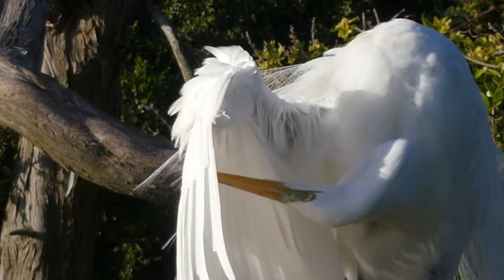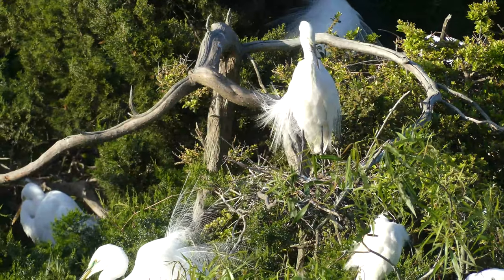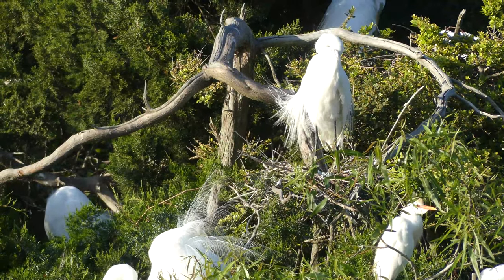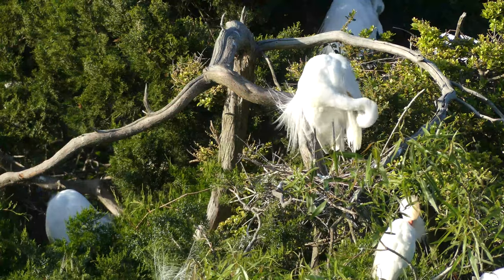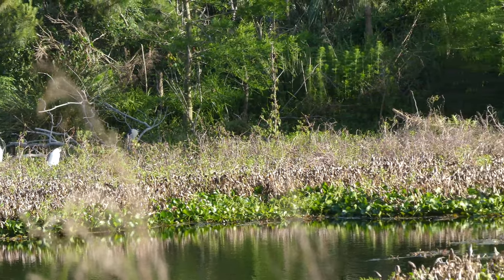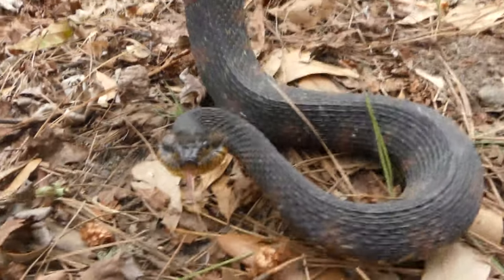Preening is an important activity for egrets, as unkempt feathers are less effective at retaining body heat and keeping water and other debris away from the skin. The same thick vegetation and shallow water that makes these lowlands a bird paradise also creates excellent habitat for some of my favorite animals, snakes.